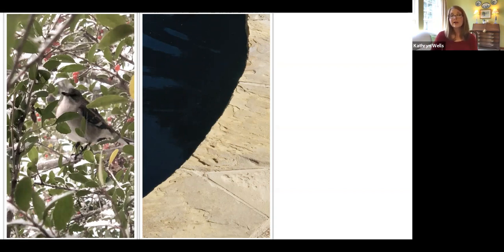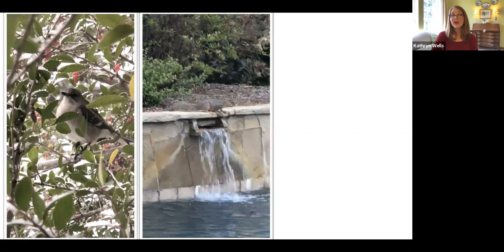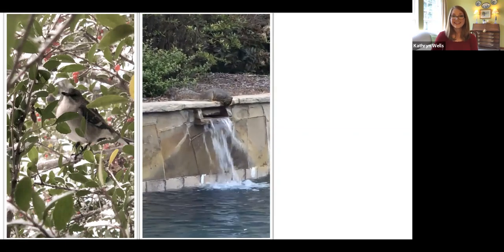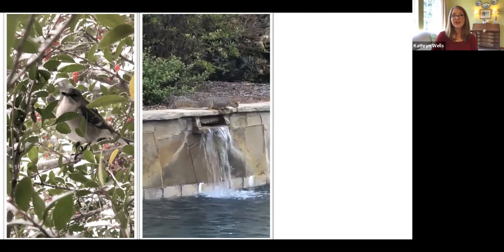But that little fox squirrel was pretty intrepid because he was using it to balance on and drink out of the pool. I don't recommend a pool as your source of water. There are other sources that we'll talk about later that would be better for wildlife, but he was taking advantage of what was available. And so this is another one on another day, just drinking right from the water feature. They're pretty ingenious.